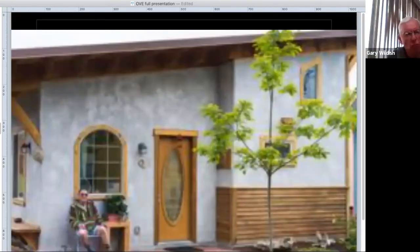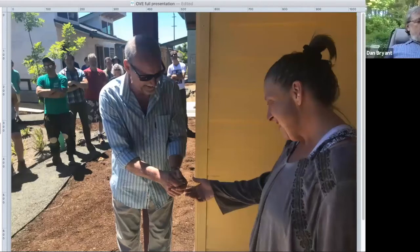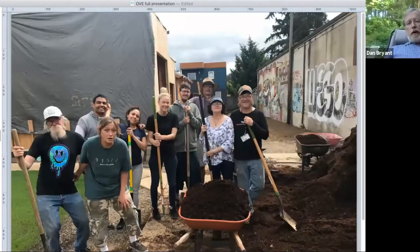One of the most exciting things about the project is when you're working with folks and you get that opportunity to give them a key to their own home, is just incredibly heartwarming. And then see those individuals thrive in those homes, and the way that this has become a really tight-knit community. And that's one of the really key things about it. We talk about we're not just building homes, we're building community. That our goal is really to help people help themselves and to develop their own community, give them a sense of ownership in their homes.